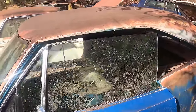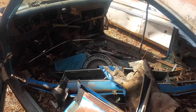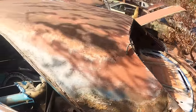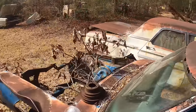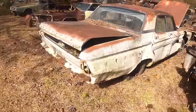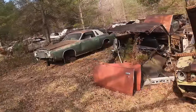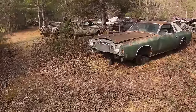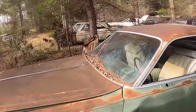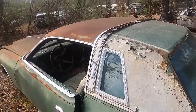Final top car. Automatic. All right. Oh boy. Well, thankfully AMD makes every scrap of sheet metal you're gonna need for that car. You might have some luck. Oh boy. Chrysler. Is that a Cordova? Is this a Cordova?